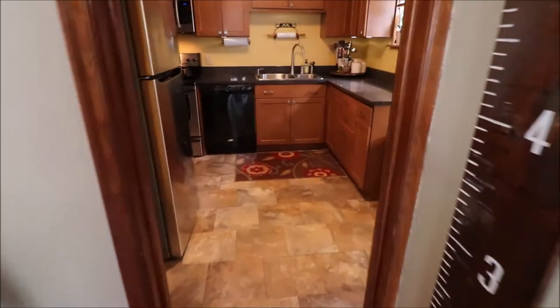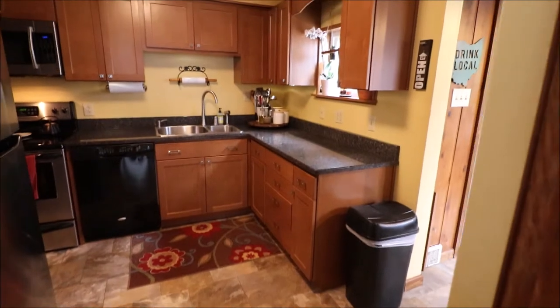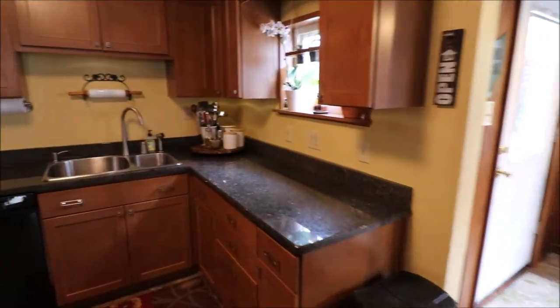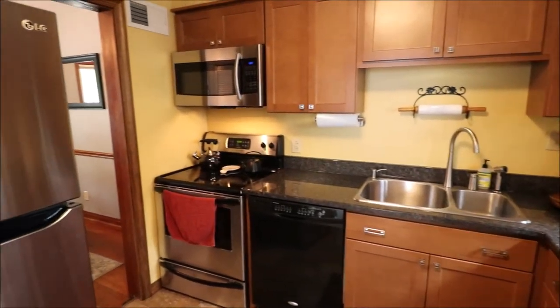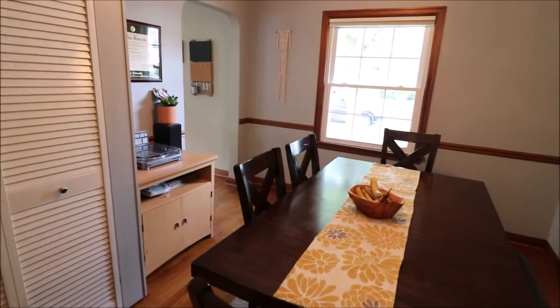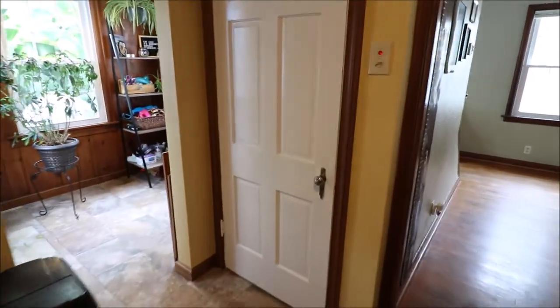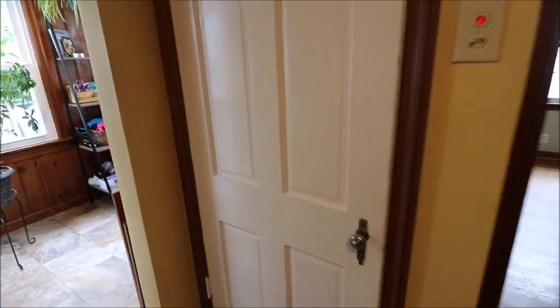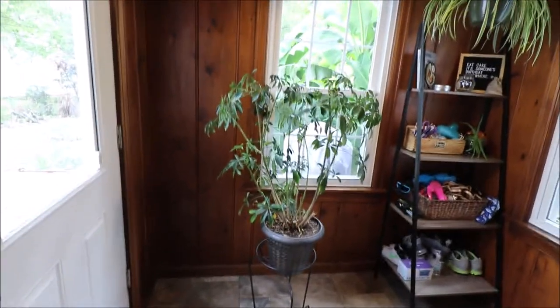And here's the kitchen I was ogling over. Super nice tops. Cabinets are absolutely gorgeous. Quite a bit of counter space here for a Cape Cod. Definitely usable. Stainless steel appliances and a peek back around the corner to the dining room, which I showed you the other side. The door in front of me leads to the basement where we'll end up last. And then a really cool little nook back here off the back of the house, like a really cool mudroom.